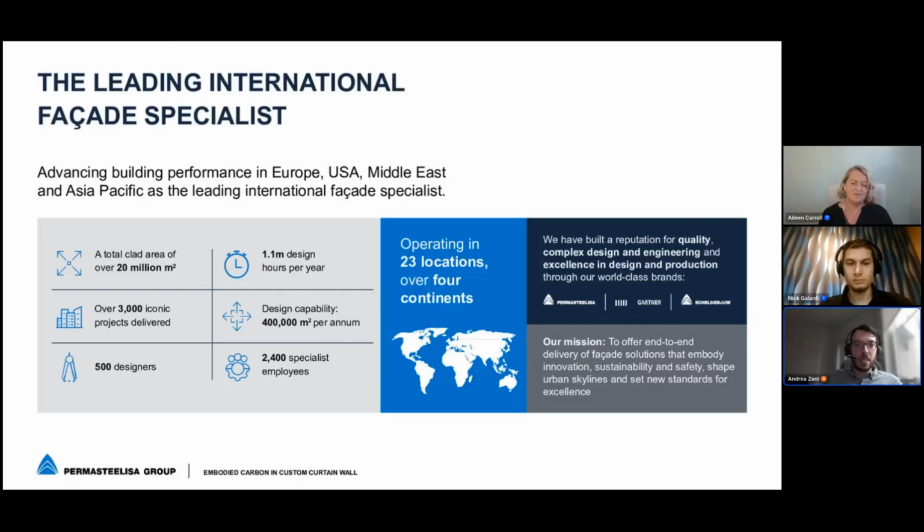So who we are: a leading international specialty facade contractor. We operate in all the continents: North America, Europe, Asia, Australia. We've been around for 50 years, and we clad more or less over 20 million square meters of facades. So quite a bit. We plan to do the same for the next 50 years. So we definitely need to decrease our carbon emissions associated with those 20 million potential square meters of facade.